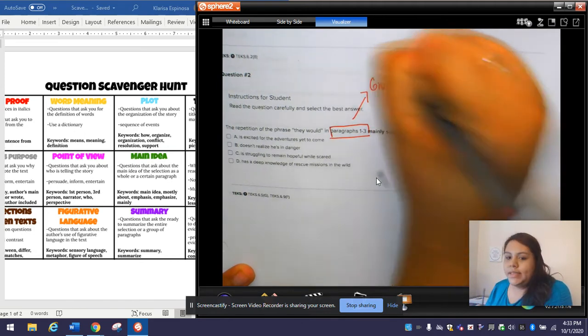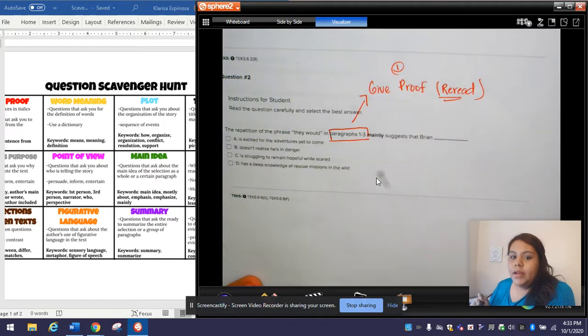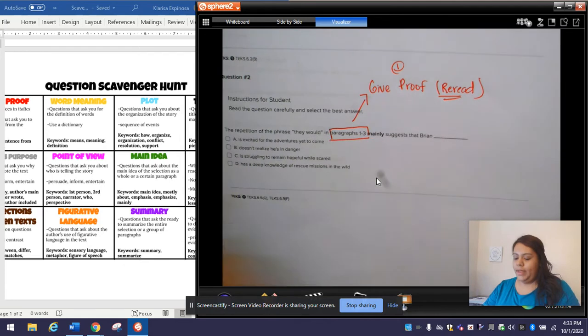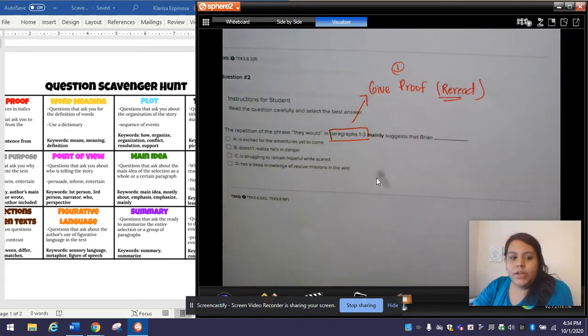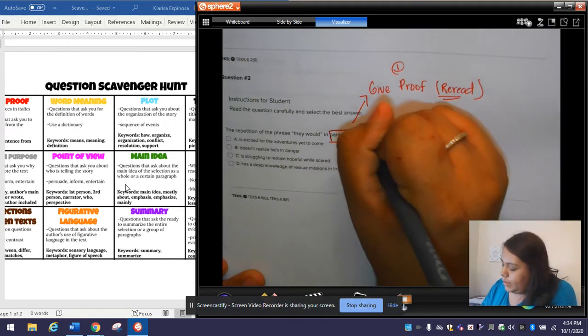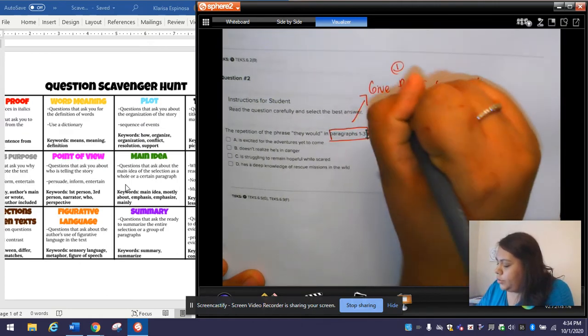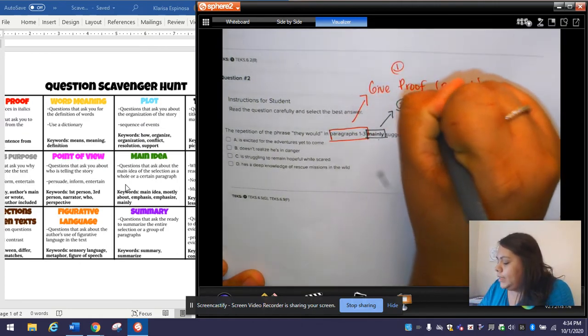That's step 1, easy skill. Step 2, mainly suggests. Okay, so my mainly tells me it's a main idea. And for main idea questions, I need a dark green. So I see mainly right here. And that's my step 2, main idea.